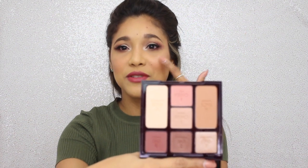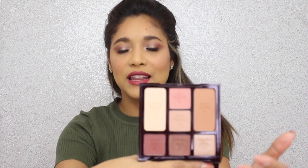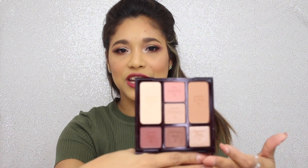So you get a bronzer, a highlight, a blush, a switch that you're gonna put on the apples of your cheeks for a little bit of a highlighter brush, and then you get 3 eyeshadows. So I'm gonna go ahead and swatch them all, and then after I talk a little bit about the palette, I'm gonna insert the clip of me applying everything.